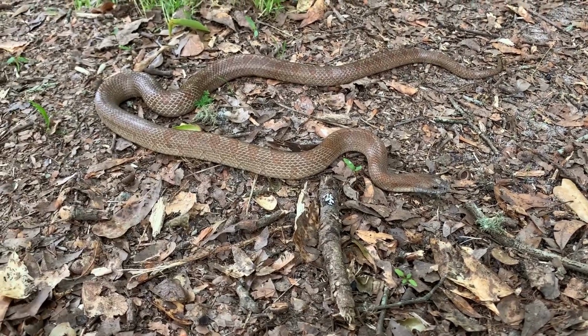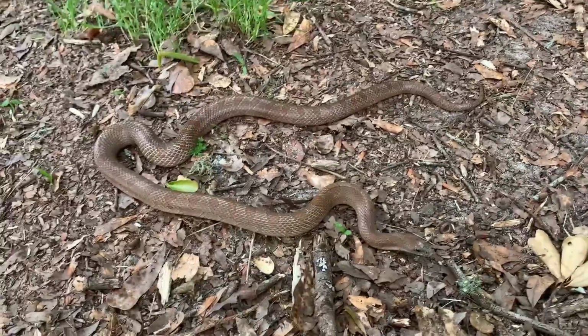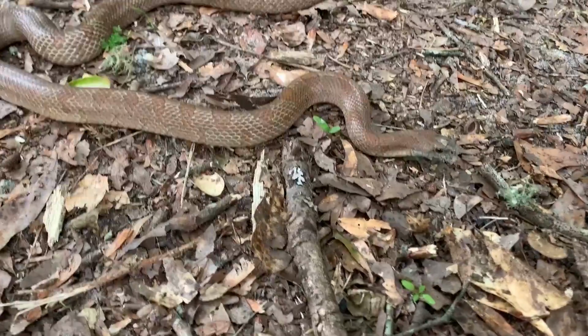So after looking at it a little more, I'm almost certain this is the same mole king that I found back in October. It almost has to be as big as it is. I've never seen one this big before. And this one looks to be a little bigger than the one I found in October, so it's probably the same one, and it's just grown a little bit.